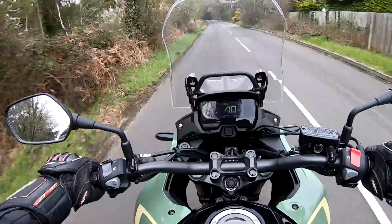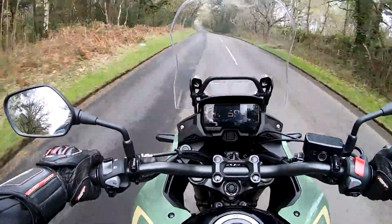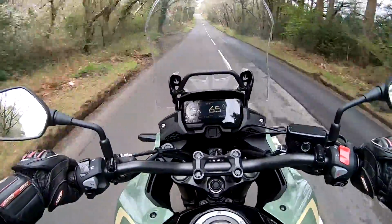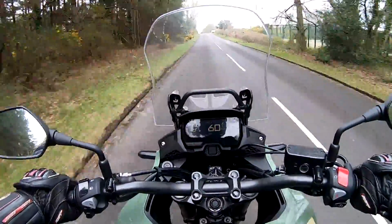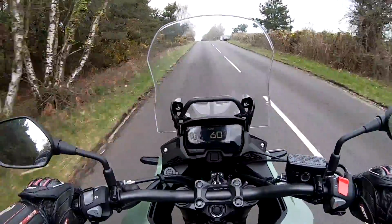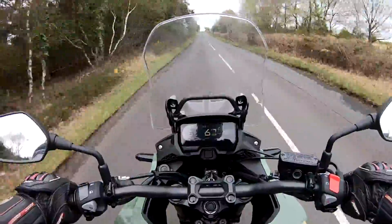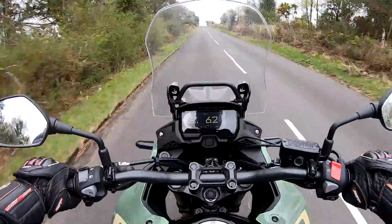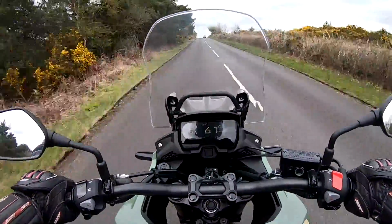So 4th gear, winding it open. Sort of best to change gear at about 6,000 really. There's no point revving the life out of it. It's got lots of low and mid-range torque. So just for gentle cruising like this now, sort of 60 odd mile an hour, just turning over at a leisurely 4,800 revs, no vibrations at all.